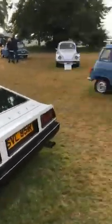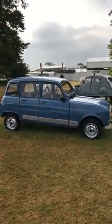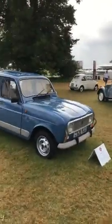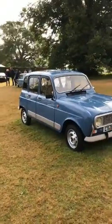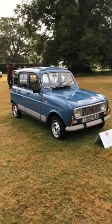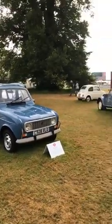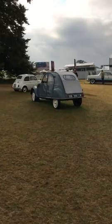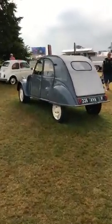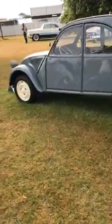So we go from that to one of my favourites, the Renault 4. Just love these, and the 2CV as well, and the Fiat 500. It's incredible to think that these cars are just as much an important part of the Cartier lawn as the supercars or the glamorous 1920s, 30s cars like the Suizas. But these are lovely, really, really nice. They look very clean, as you'd expect at a concours.